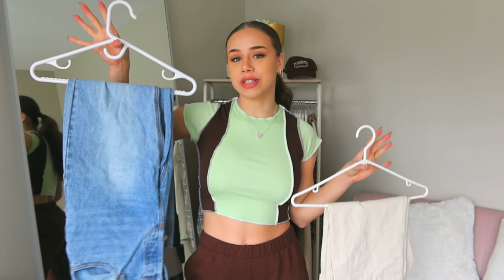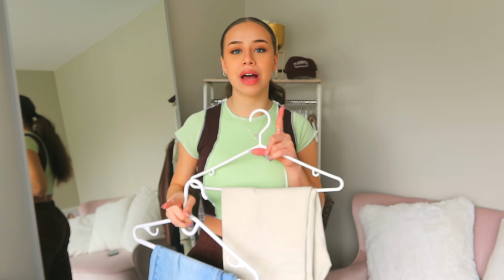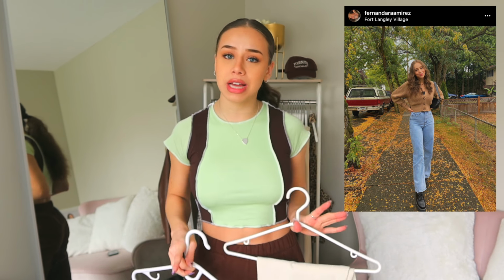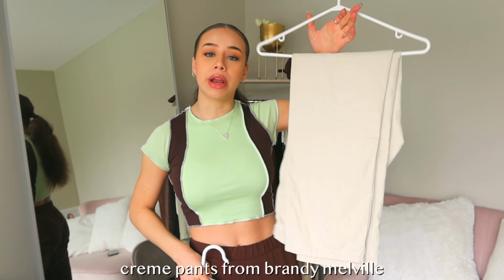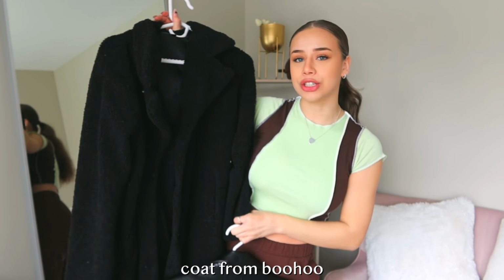Some of my favorite pants are just, of course, a plain pair of blue jeans. These are asymmetrical ones from Princess Polly, but I also love any jeans that Zara sells, and I also have a really good pair of Shein jeans that I wear all the time. I also have this cream pair that is from Brandy Melville. Some of my go-to jackets are just leather jackets, leather blazers, or I really love this Sherpa long coat.